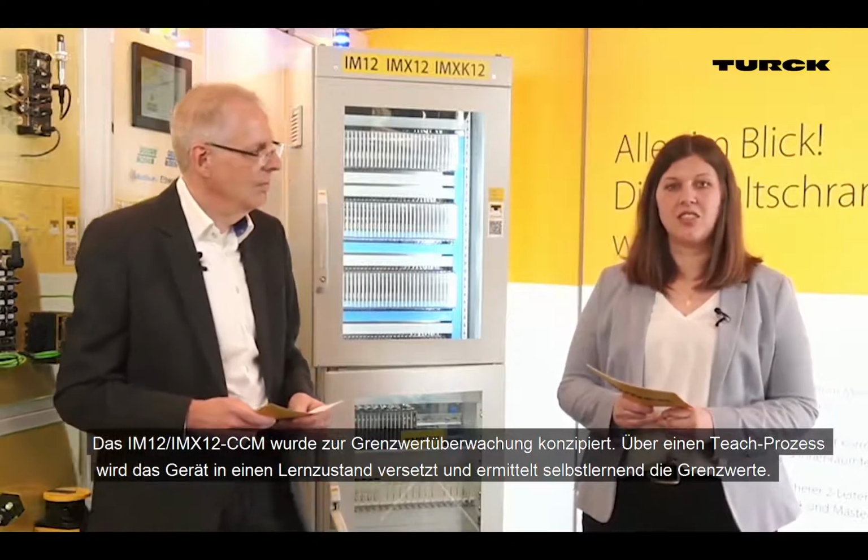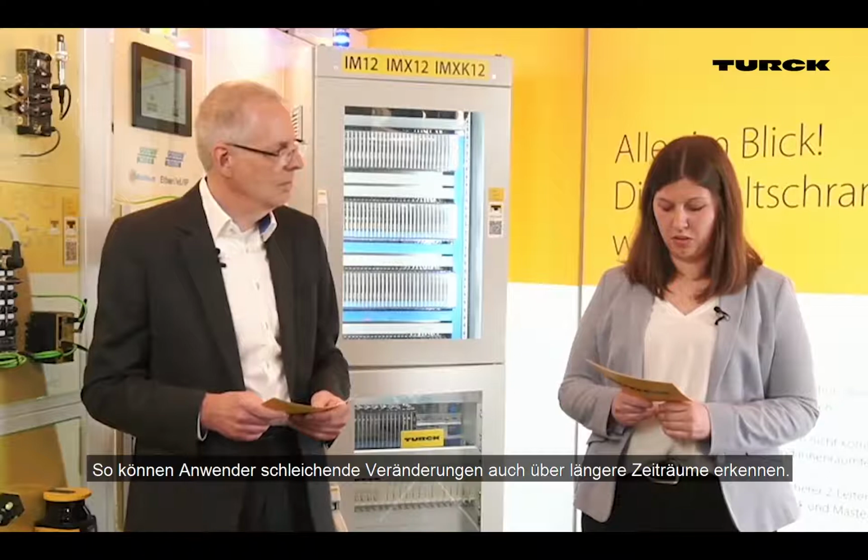The IM12, IMX12 CCM were designed for limit monitoring. A teach-in process is used to put the device into learning mode, and it teaches itself to determine the limit values. The device sends a signal exactly when defined values are exceeded or fall below. The IM12 CCM features an internal data logger with timestamp and stores data for up to 2 years. This enables users to also detect creeping changes over long periods.